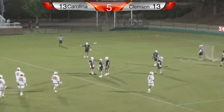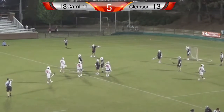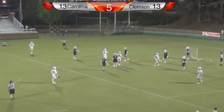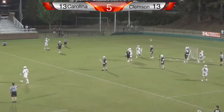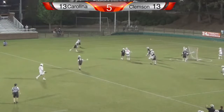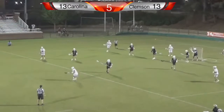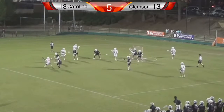Back to action here from historic Briggs Field here in overtime. As for both of these teams, Clemson has played in just one goal game. It was a loss back in early March, 11-10 at Arizona State. As for South Carolina, they've played in 2 one-goal games. One was a loss back in February at Liberty 9-8. And then a week later, they beat Grand Canyon out in Arizona 10-9 in overtime, as we are now back to action. Under 2:45 here in this first overtime period. Not that that clock really plays much of a factor.